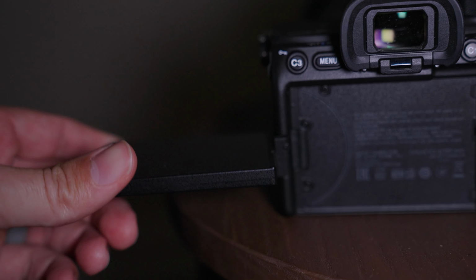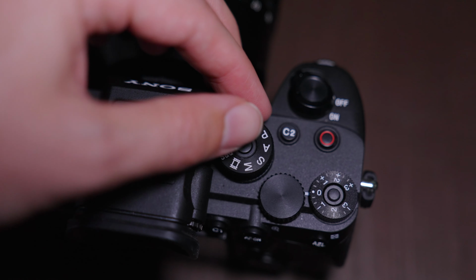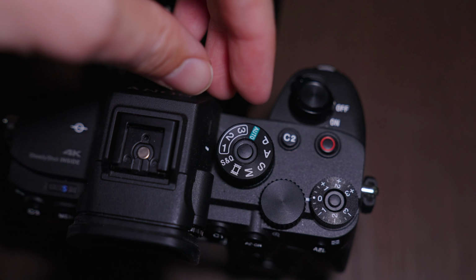I also love the rotating flip out screen. It's super nice for any vlog style videos. It's also nice if you have to lean in any direction to get a shot. You just flip it and it faces you. You also get custom buttons so you can easily flip between frame rates. I like having one custom button set to 24 frames a second and another for my slow-mo shots at 120 frames per second. It's super easy to switch between the two.